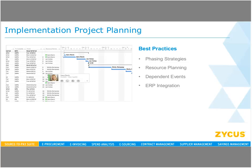And don't forget about other dependent events going on in the business and ERP integration. So as an example, is there an ERP upgrade planned that may be something that you want to have in place before tackling a deployment of a best-of-breed source-to-pay cloud-based technology, as an example.